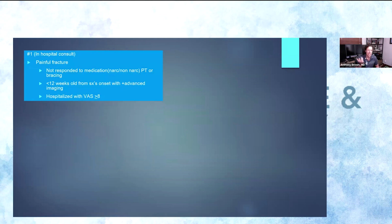So moving into vignette number 1, this is an in-hospital consult. If you're a hospital interventionalist and you get a consult from the ER for a kyphoplasty, these are the criteria you have to meet to treat this patient and be reimbursed. It has to be a painful fracture that has not responded to some sort of conservative measure: narcotic or non-narcotic medications, PT, or bracing. You have to document that. It has to be less than 12 weeks old, and advanced imaging has to be positive, either an MRI or a bone scan. And they have to be hospitalized with a VAS greater than 7. If you meet those criteria, you can do a kyphoplasty on a hospital inpatient, and you will be reimbursed for that procedure and will not have to pay them back. If you do not document this, there's a chance that you will be denied and ultimately will not be reimbursed.